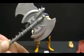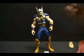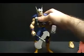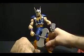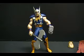This is the axe that comes with Thor. Not playing around. So actually pretty impressive, not too bad. Whereas some people might give Thor maybe a 3.5 out of 5, you know, I definitely give him a 4. Kind of a 7.5 or 8, I guess, would be the translation.